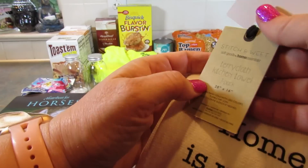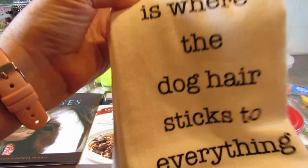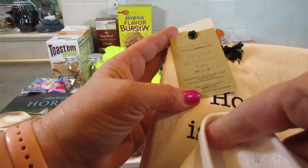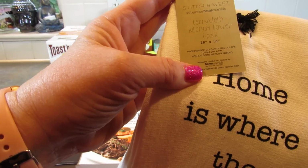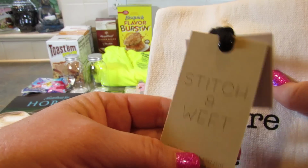And then lastly, I found these hand towels. They are kitchen towels, I guess. They say terry cloth, but it doesn't feel like terry cloth. So let me see on the inside. Oh yeah, they are terry cloth. Terry cloth kitchen towels in a 2-pack. They are 28 inches by 16 inches. They feel really nice. They're by Stitch and Weft.